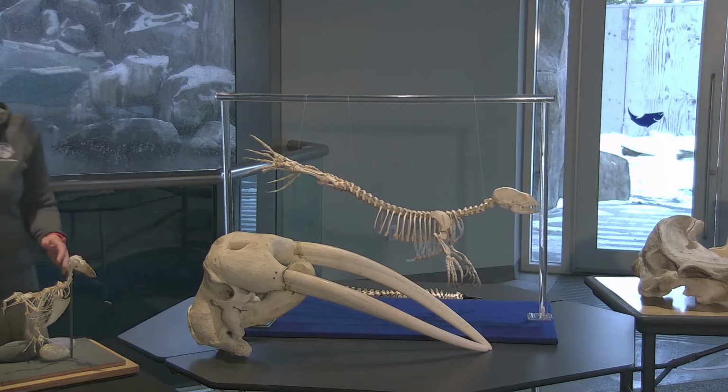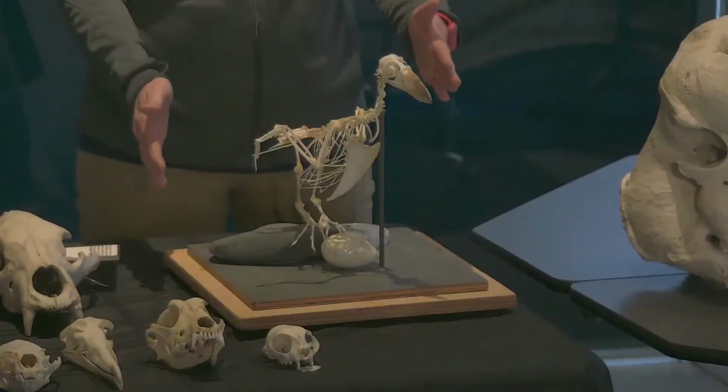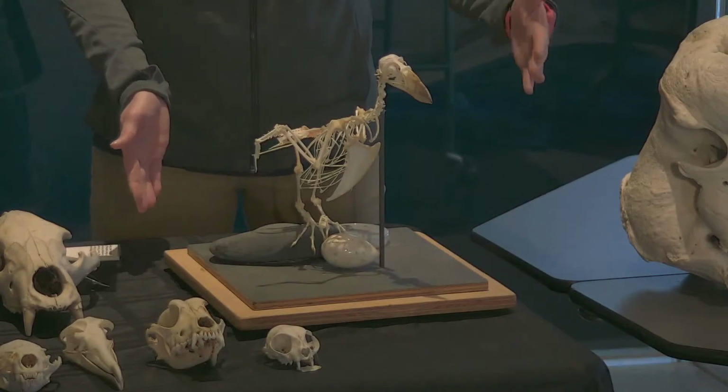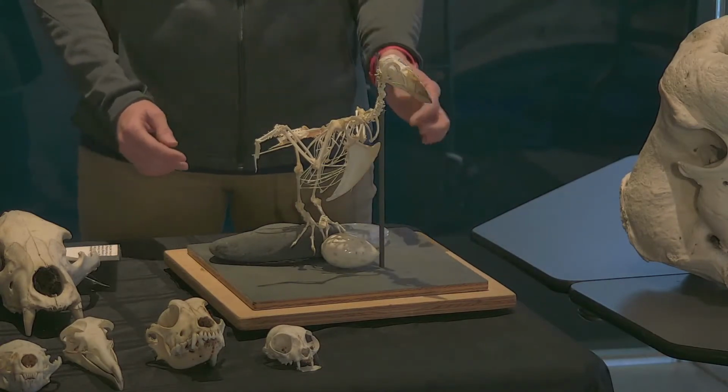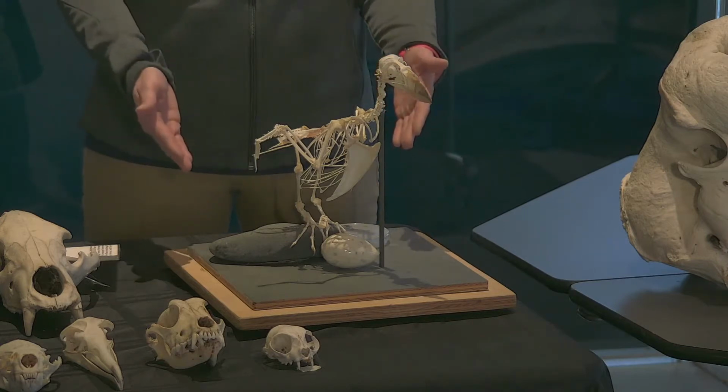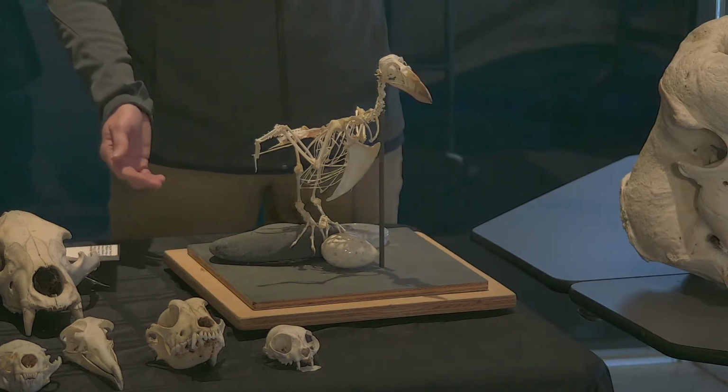Then next we have here a puffin, which is one of my favorite birds at the SeaLife Center. And you can see that they have a much more delicate skeleton than, say, the walrus or the harbor seal that you just saw.